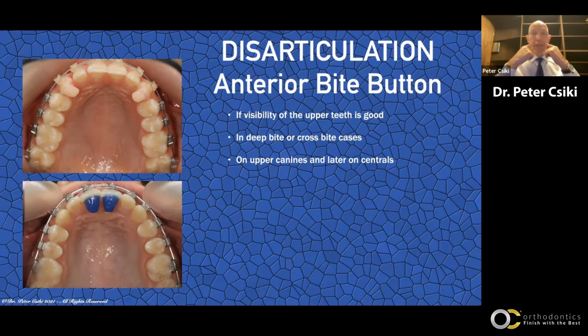So we start on the canines, and then when we arrive after the light wires to the beta titanium or stainless steel arch wires, then we change them to the centrals. So I usually put them on the canines. It helps for the intrusion of the upper front teeth, so it can help with the gummy smile cases. If not, you put 2 TADs between the laterals and the canines, then you intrude the whole frontal part of the upper arch, or if it's necessary, put them at the back both palatally and vestibularly. So with 6 TADs, you can intrude the whole maxilla.